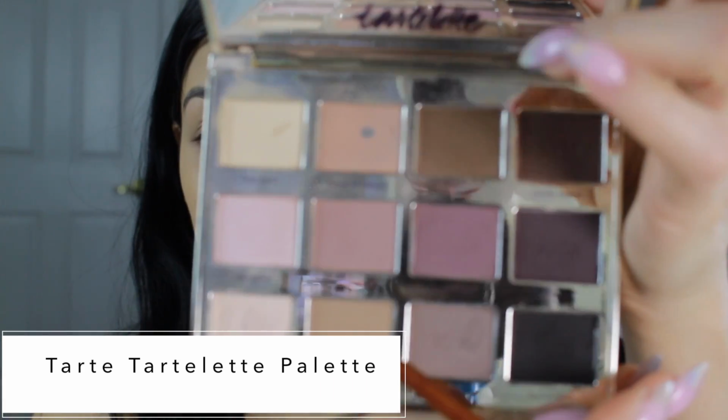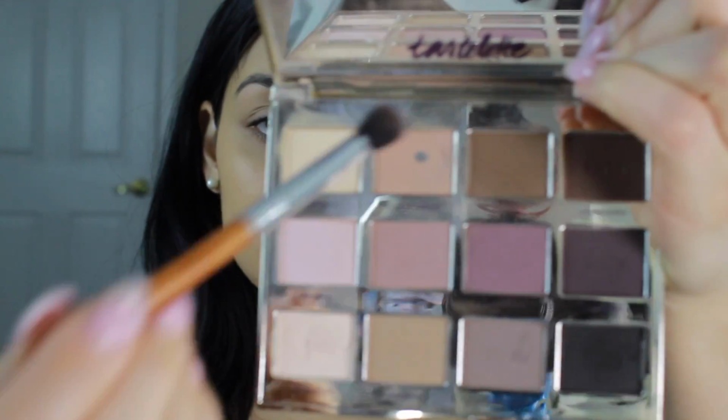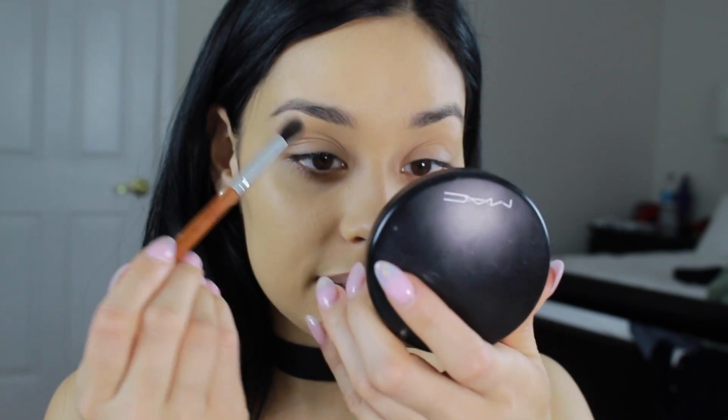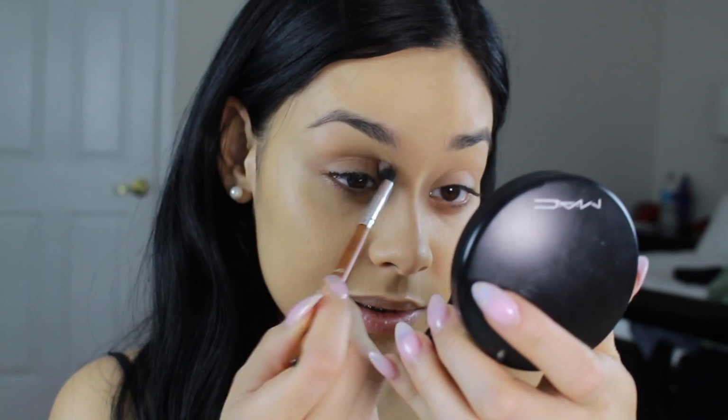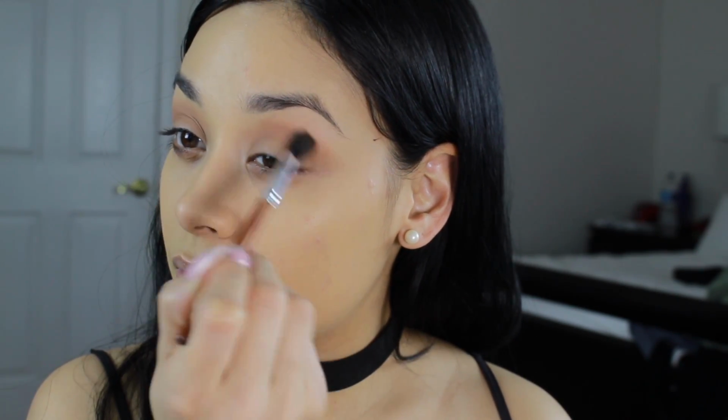I'm going to take the color Force of Nature. So I'm basically going to be using these 3 colors and then this one. So I'm going to start off with this one for my crease. The cool thing about this look is that it does not have to be precise. You just blend it onto the crease.